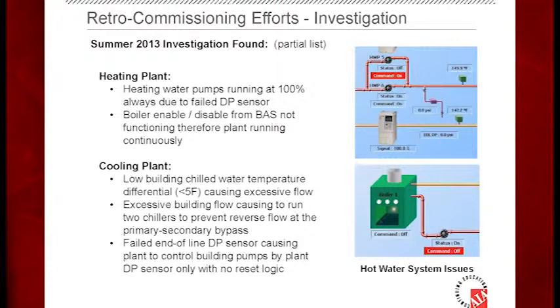On the cooling plant, we had an extremely low, and that's a variable volume system on the building side, a very, very low chilled water temperature differential, less than 5 degrees, so we had excess flow in the building, which caused us to reverse flow in the bypass. So basically we had to run 2 chillers all the time, no matter what, based on the logic in place, because we didn't want reverse flow sending warmer water to the building. So we've got two chillers going all the time, two primary pumps going all the time. Oh, and then another failed DP sensor.